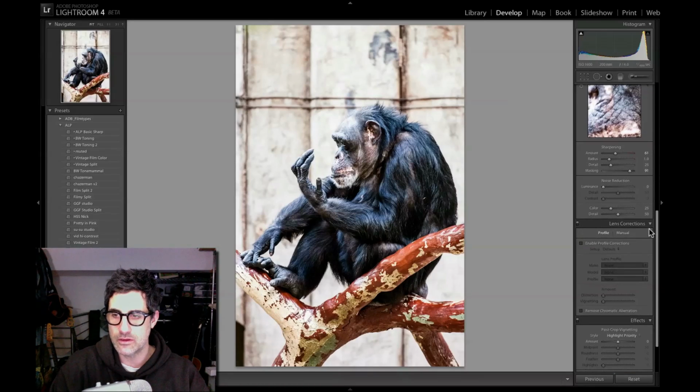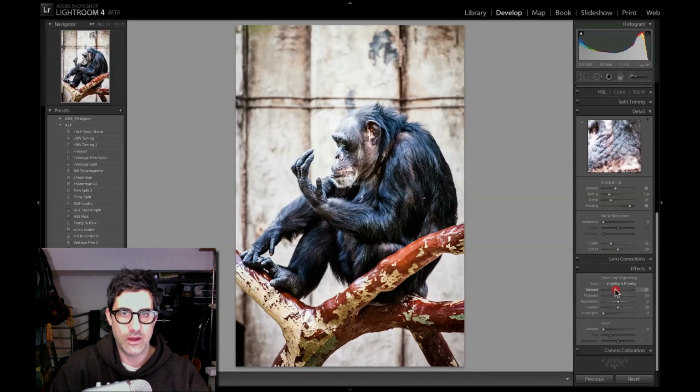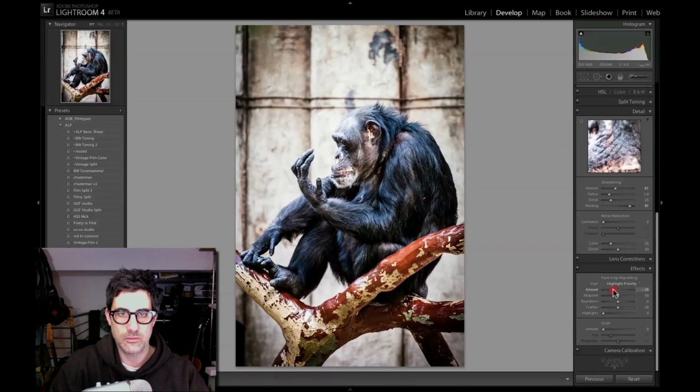And I was talking earlier, I want to add a little bit of post-crop vignetting highlight priority. So I'm going to just pull this down. And already, look at that. Look at how it's nicely bringing those edges in. It's going to keep going somewhere around there. I'm going to just take my midpoint in, and I'm just going to bring it in to about there.